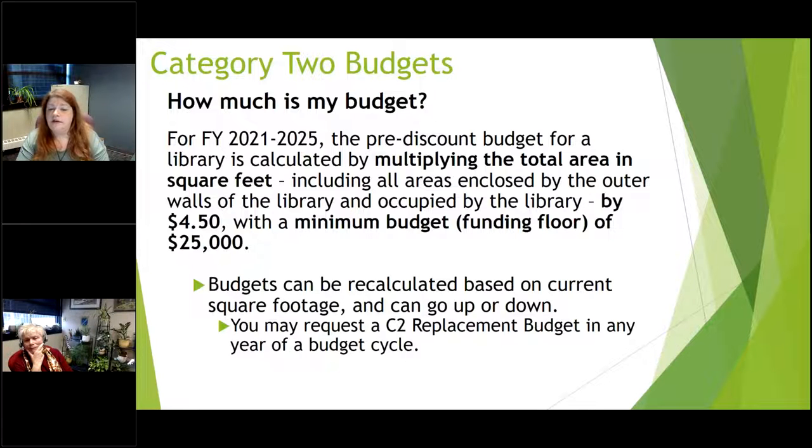You can recalculate your budget. It can be changed if your square feet changes. Maybe you expand your library and add something on, so you go up, or you build a new building, so it's a whole new number. Hopefully it doesn't go down. You want libraries to shrink? No. And then you could request a replacement budget at any point if that does change your math for $4.50 times the total area in square feet of your building.